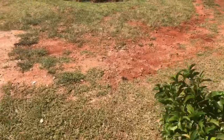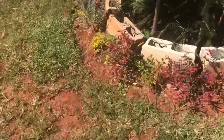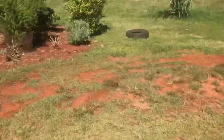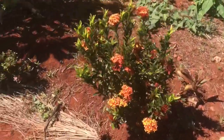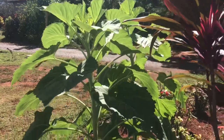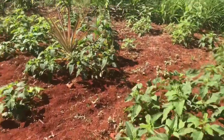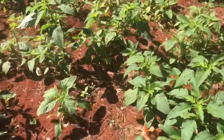All right, Azania, now we're going to cut some callaloo because we're going to eat callaloo with pumpkin. Look how big the sunflower trees have grown. They're not yet blooming. All right, so this is the front section of my house, and I have a lovely callaloo garden here, and I'm going to cut some callaloo to eat with the pumpkins.